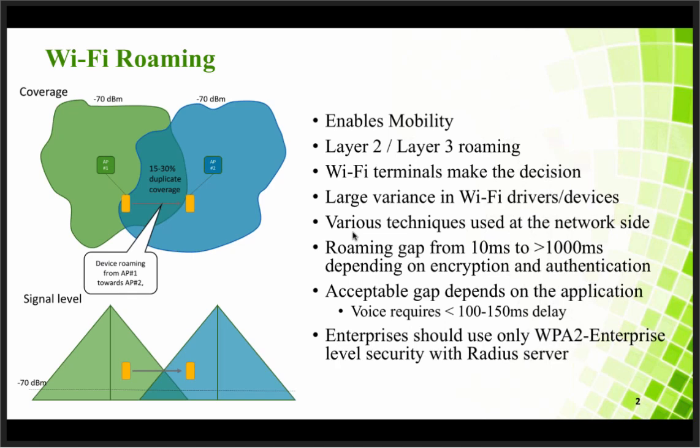Overall, roaming decisions are made by the clients, so they always make the final decision. There are different ways of providing them information about the conditions in the network, or the network might be giving suggestions, like why don't you roam, but it's the client device that at the end of the day will make the decision. And since these decisions are made by the client devices, and the drivers are most often custom and not standardized, there is a large variation between devices. So this is a big factor and a big challenge in roaming.